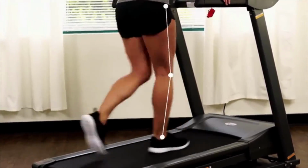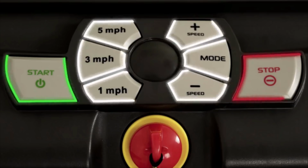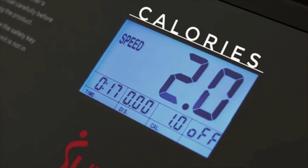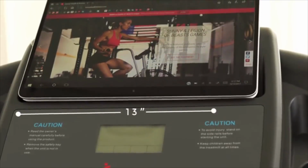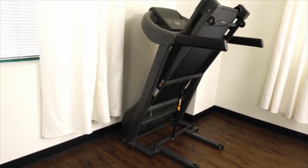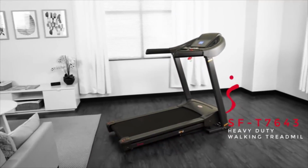Powerful motor allows you to walk or jog up to 6 miles per hour. The big button controls are designed to make adjustments quickly and easy to read. Backlit digital monitor will track your progress. Stay connected with the big integrated tablet holder. Convenient transportation wheels and foldability for simple storage. Start burning big calories and receiving big fitness results with the SFT7643 Heavy Duty Treadmill.